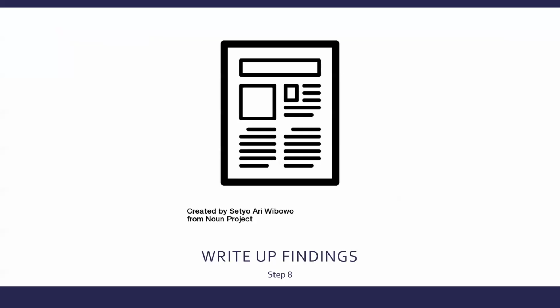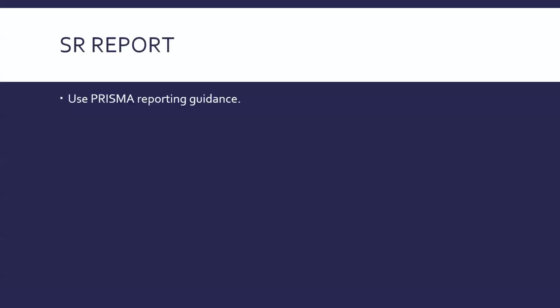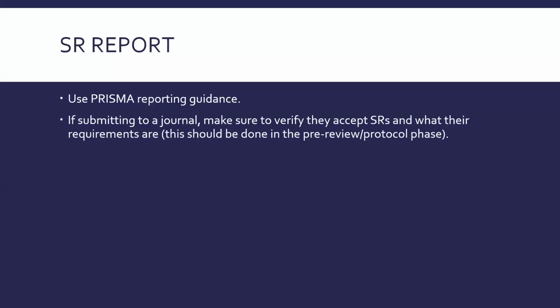So once you've done all of that, right, then you have to write up everything that you did. And hopefully you have a really great protocol and you have kept really good notes and you have managed your data really well, so that you can write up your manuscript. PRISMA does have that reporting guidance, like we mentioned, with the checklist that helps you know, okay, what is it that we need to report, right? If you're submitting to a journal, make sure to verify that they do accept systematic reviews and what their specific requirements are beyond just word count and things like that. Do they require PRISMA checklists? Do they require the protocol to be registered?